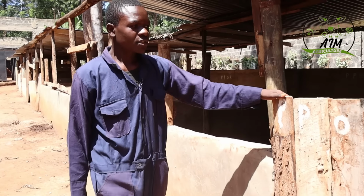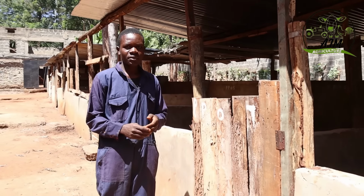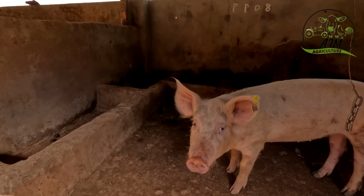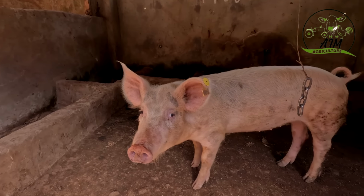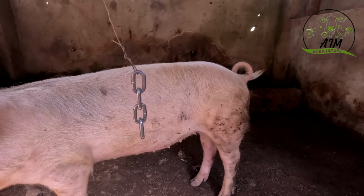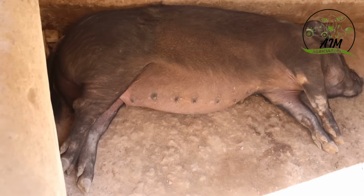Then here is pig pen 7, the males for semen production. This is pig pen 8. In pig pen 8 we have the females which we have also served. We keep them in pig pen 8, and also in pig pen 9 the same.